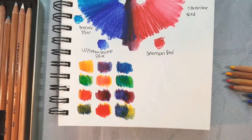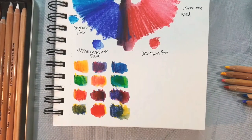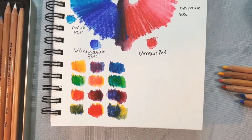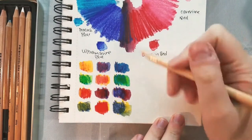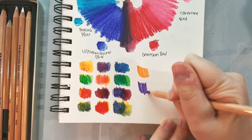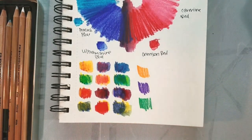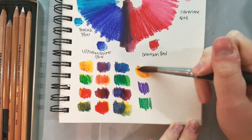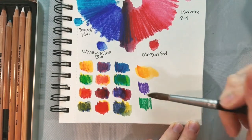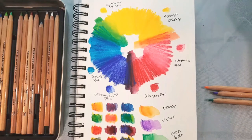This is an indicator that there's a lot of filler and optical brighteners that were added to make the colors seem brighter than they actually are. Now, this is a problem because you're paying for those fillers and those optical brighteners. These might seem like a cheaper option, but you're getting way less color and way less pigment in these than you would if you bought a higher end product. So now I'm just going to do some secondary swatches here with an orange or purple and the green. And I'm going to go ahead and start in on my verdict because I have a lot to say.